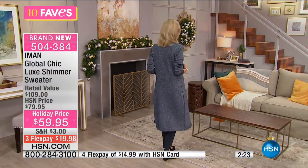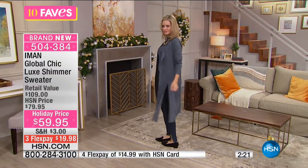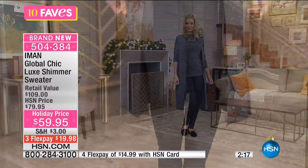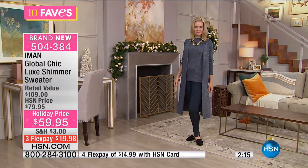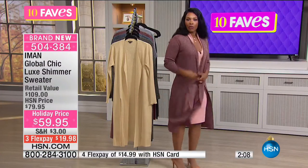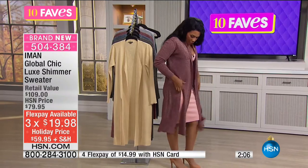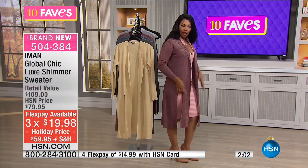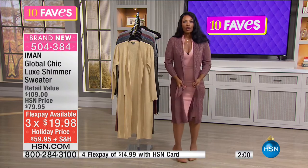Maybe you have a top that's a really great top, but it's sleeveless and you need some coverage on your arms. Put on the duster, put it on with leggings, put it on with a dress, put it on with skirts, put it on with jeans. You can easily do that. And I wanna show you really quickly because of the way that this is made, you can have this really great flow. Do you see how you've got this open piece right here where it just kind of flows? You can do a couple things with that.